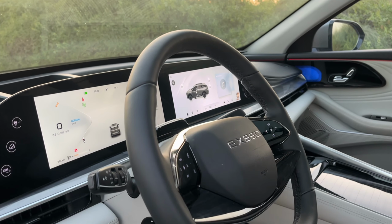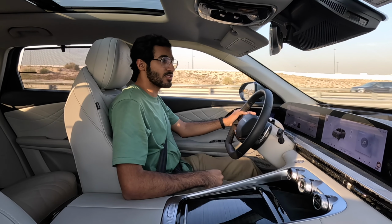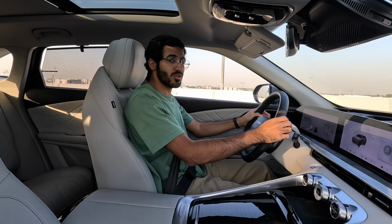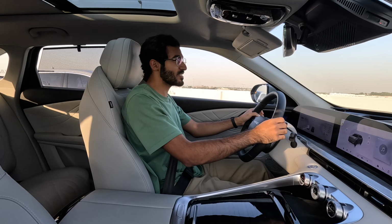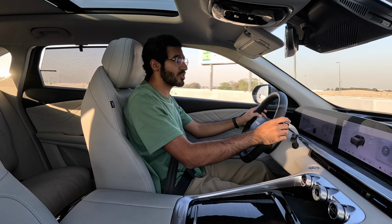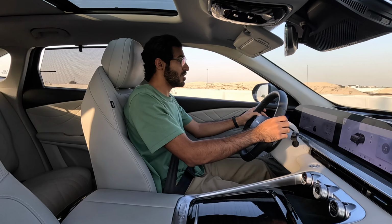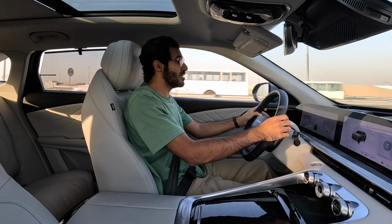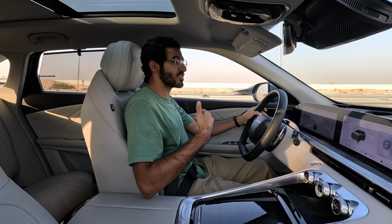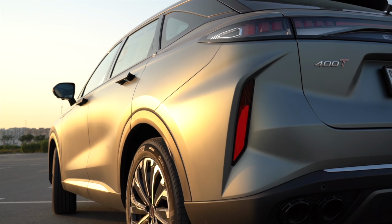So we can start with the average fuel consumption, which at the moment the car tells me I'm doing about 10 liters per 100 kilometers, which is pretty good for an SUV. Now you might think that the 4-cylinder turbocharged engine is going to be a little bit weak for an SUV, but I'm doing 90 kilometers an hour at the moment and I need to pick up the pace to 120. All I have to do is just put my foot down and the turbo spools and you can immediately feel the response and the push from it. And that does not hinder the comfort and the drivability of the car itself.